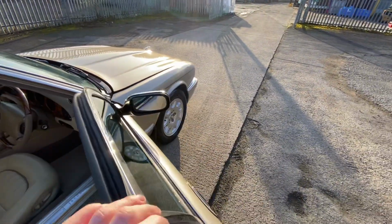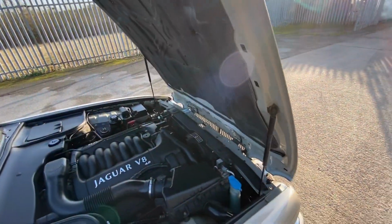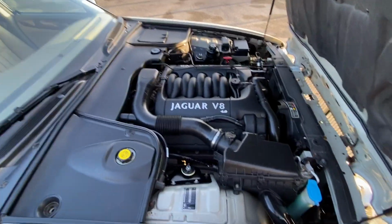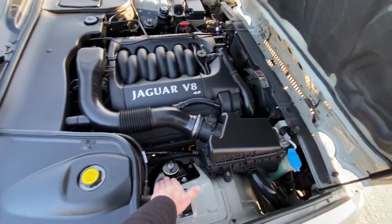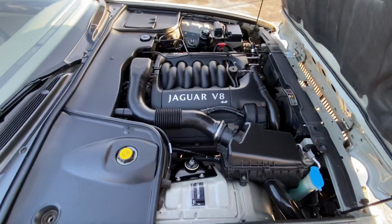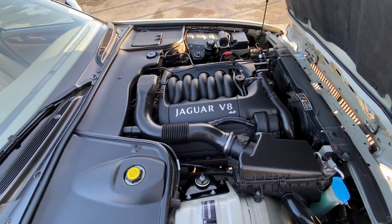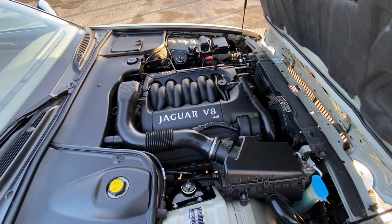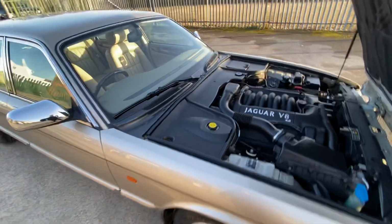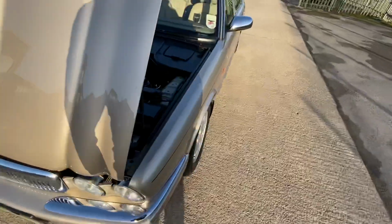Let's have a quick look underneath the bonnet, and then we'll start her up. There you go, 4 litre. We've just put these new suspension mounts on as well, only because those little bushes in there deteriorate with age. They weren't worn, they just turned to powder, like a lot of rubber bits and pieces on cars do over periods of time. Of course, this is a 1999 car, so it's getting on now.